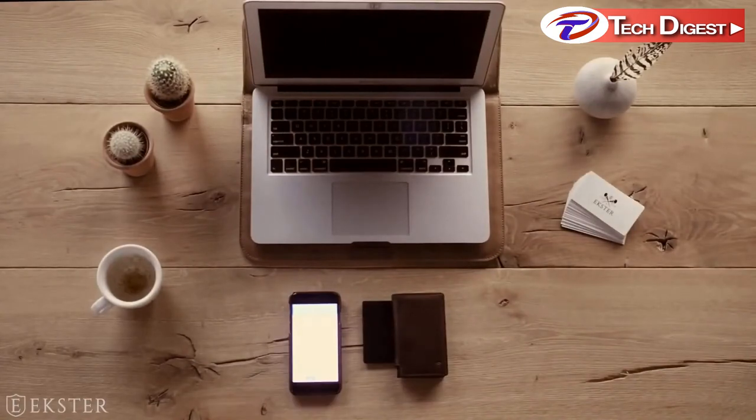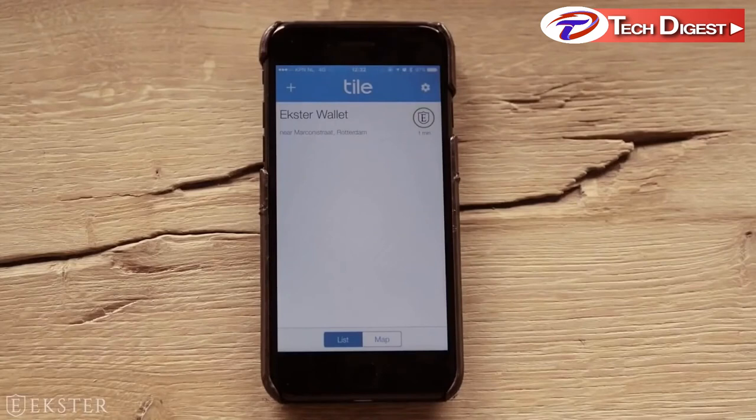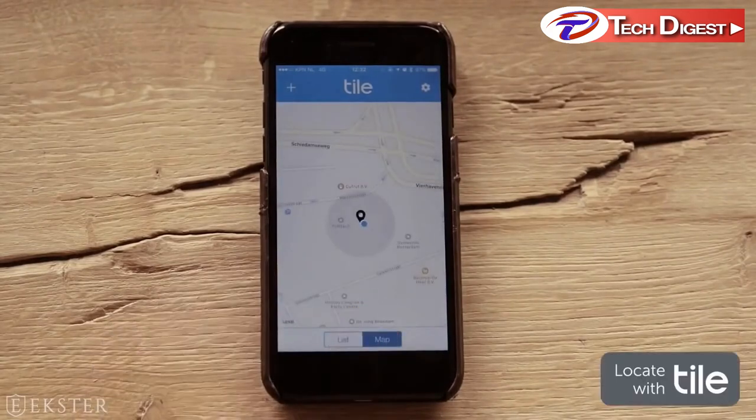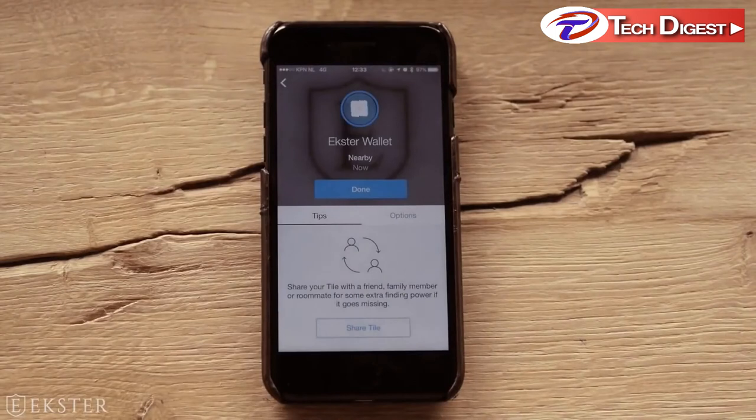Using Tile's smart location technology, we designed an ultra-slim solar-powered tracking device. The Tile app remembers the last place you had your wallet and is connected to a global lost and found network. Lost your wallet? Simply give it a ring to find it.